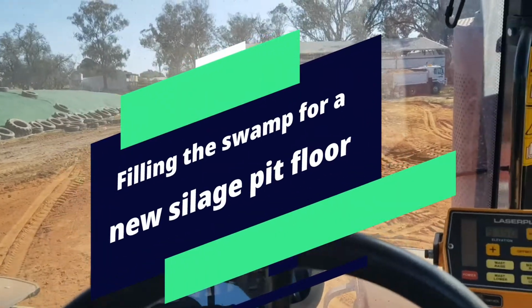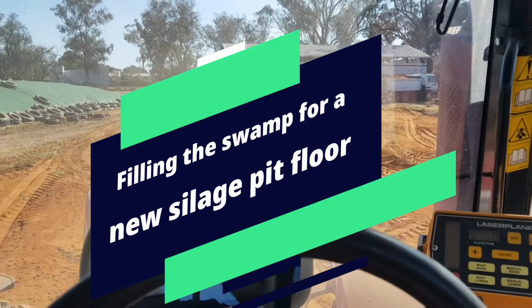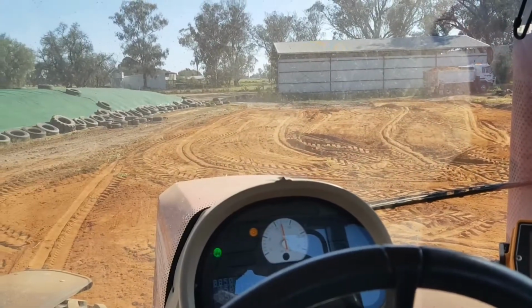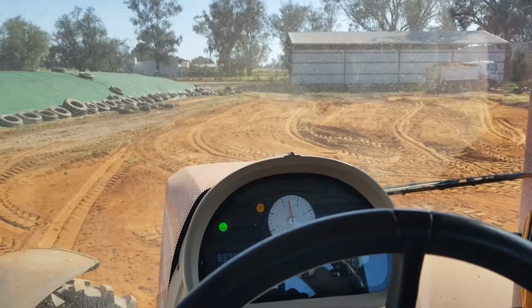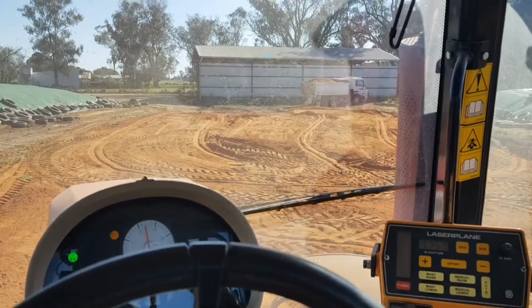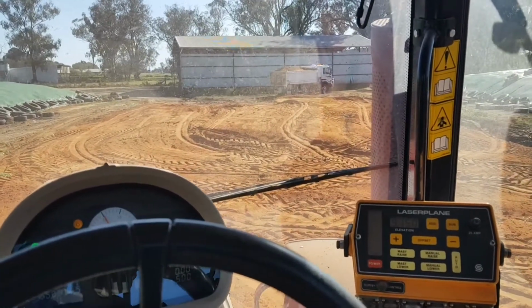Filling the swamp today. This is the last piece of the swamp to be filled in. Call it the swamp because it was a bloody swamp.